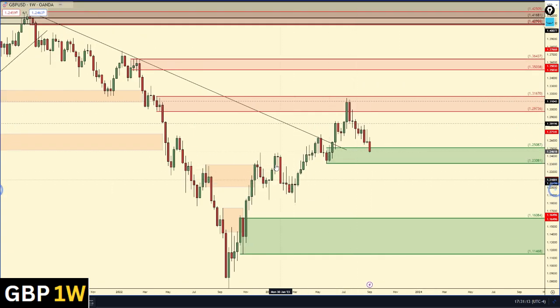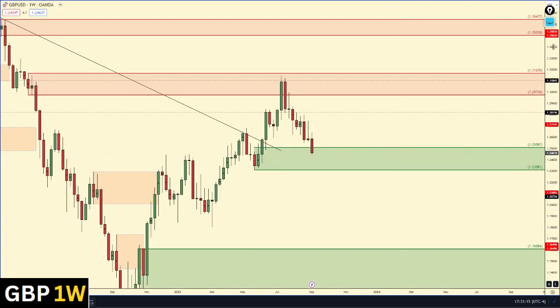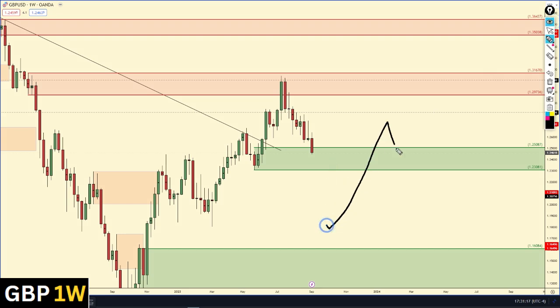So it's just sideways. So it's very, very tricky. If we had a consistent and clean weekly uptrend like this, and we were pulling back to weekly demand, I would be saying it's longs 100%. I wouldn't even be looking for shorts.